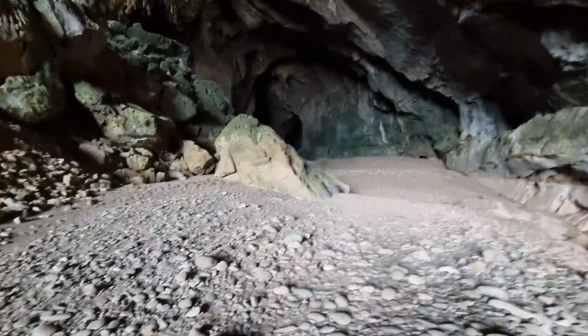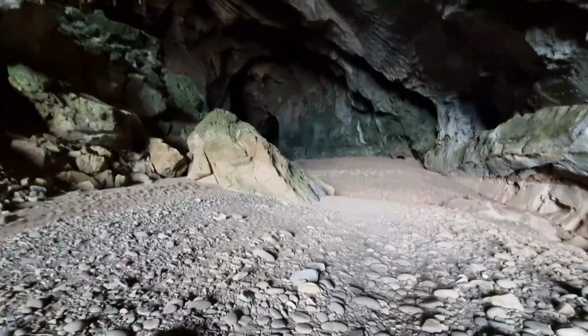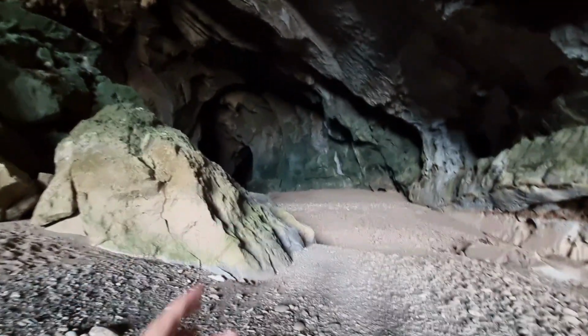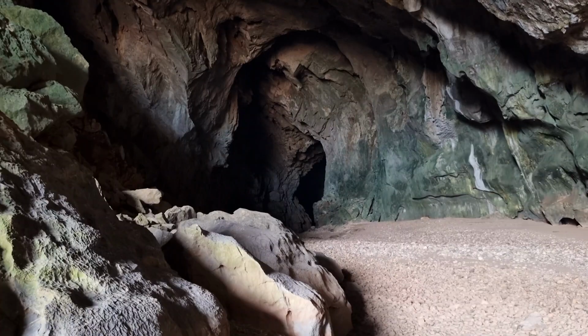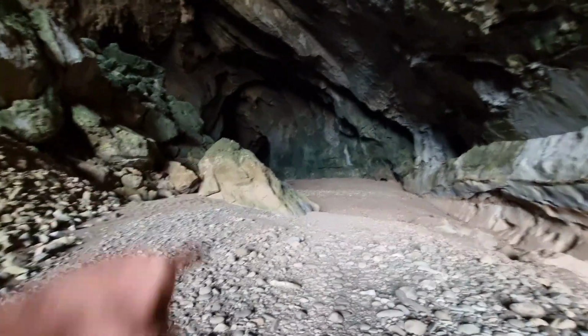What's cooler is most people don't even know about this cave. It's only really the locals. They already know there's 50 kilometers of this cave, but no one's gone any further because it just gets so dark and dangerous. You can hear the bats. Billy's gone in on his own, so hopefully he comes out.